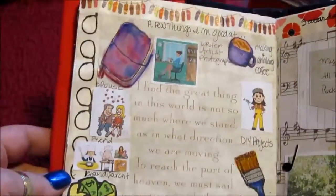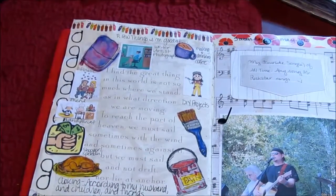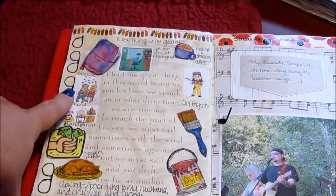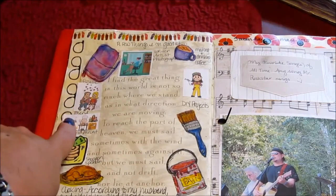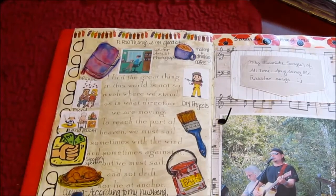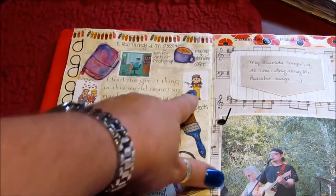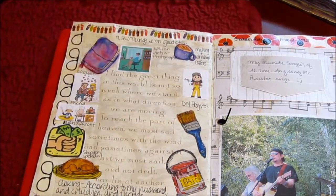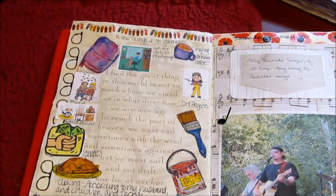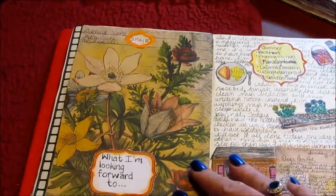And then I put some other things. This is, what are you good at? And I put a few things like being a spouse, being a friend, a grandparent, shopping, spending, cooking according to my husband and my children and my friends, do-it-yourself projects, making and drinking coffee, writer, artist, photography, that kind of thing. Just a little bit, and then there's a big quote in the middle.